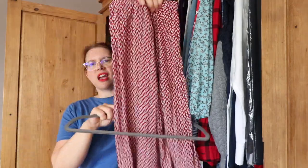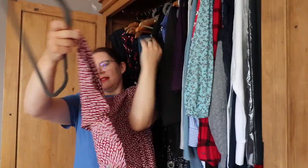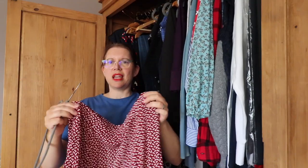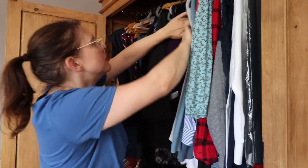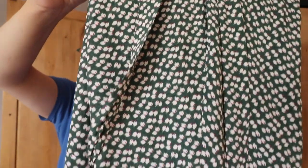I have this skirt here, which is a midi length skirt, and it has splits in the leg. The only problem is it's too big at the waist, so I'm wondering whether to add a bit of elastic at the back so then I can wear it, because I do really like the pattern, because that's the red one. And I have a skirt in green, which is the same pattern, little leaf pattern.